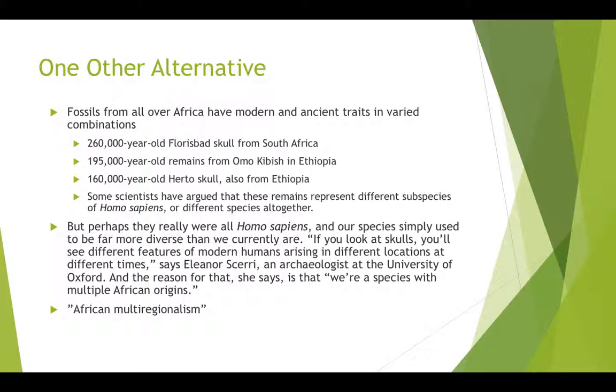I mean, it's a matter of, do we consider these remains separate subspecies or different species altogether? If they are simply separate subspecies, they are all Homo sapiens. And what we see now with present populations is just an incredible loss of diversity. Our species may have been far more diverse than we currently are.